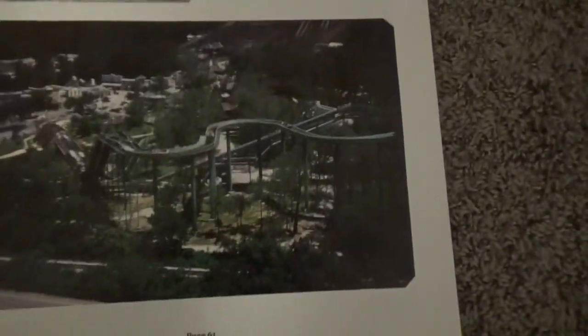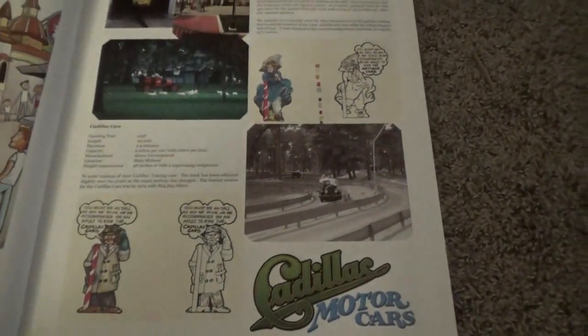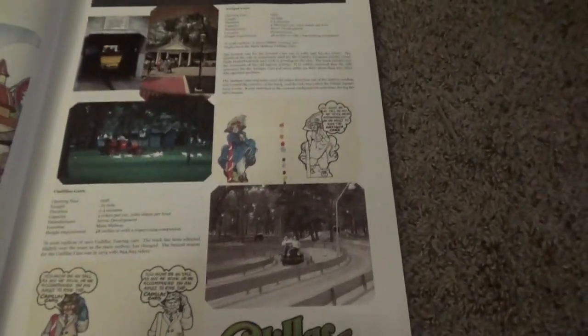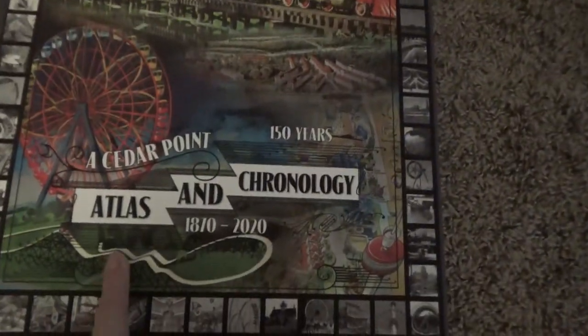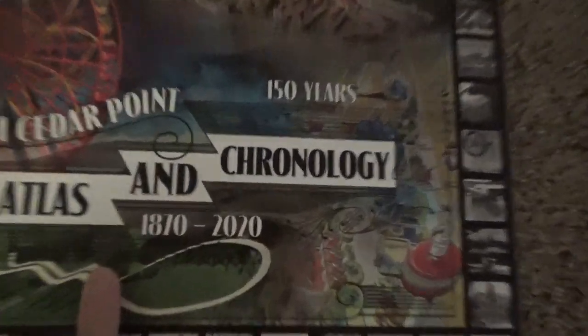Let's see if we can flip to something cool. Here's Whitewater Landing. So you can see you've got all sorts of schematics, pictures, different layouts. I know it's kind of hard to see through the camera, but I wanted to show you there. And it is in atlas and chronological order, 1870 to 2020.